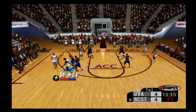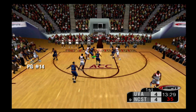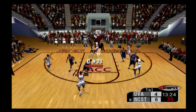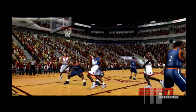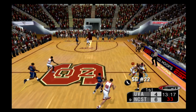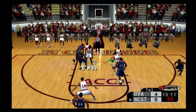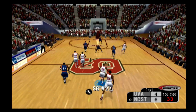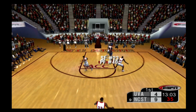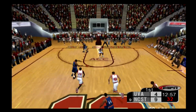Atsur up top. Atsur, he takes the 3. Atsur off target from the wing. Simmons slams it in. 23 inbounds the ball. Passes it back. The ball passed in deep. 23 hit the right side of the rim and came out. 2-point differential between these clubs. Atsur, wide open shot. The Cavaliers are up 5 on the scoreboard.